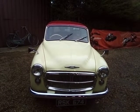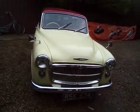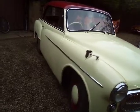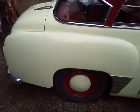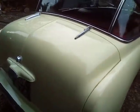This is a car that's slightly off the radar when you think of 1950s makes and models. It's called a Hillman Minx Californian. This is a 1956 example. The Rootes Group owned a business in London called Mk VIII, which were coach builders.